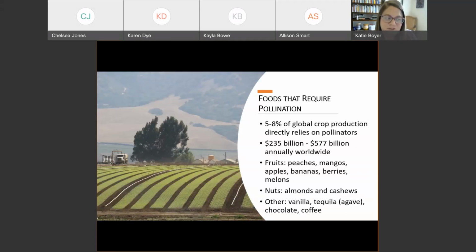There are a lot of different foods that require pollination. It's estimated that 1 of every 3 bites of food is the result of our pollinators. About 8% of our global crop production directly relies on all different types of pollinators. A recent report by the Intergovernmental Science Policy Platform on Biodiversity and Ecosystem Services estimates that the annual value of global crops affected by pollination is between $235 and $577 billion. So a huge contribution to our economy, given the way that they help produce our foods.